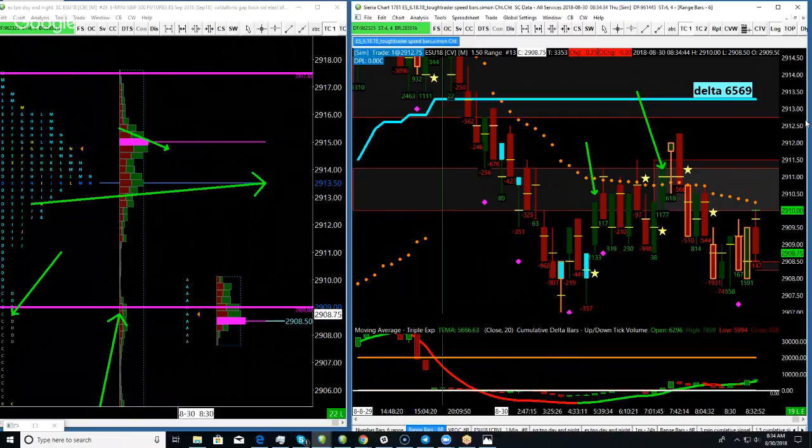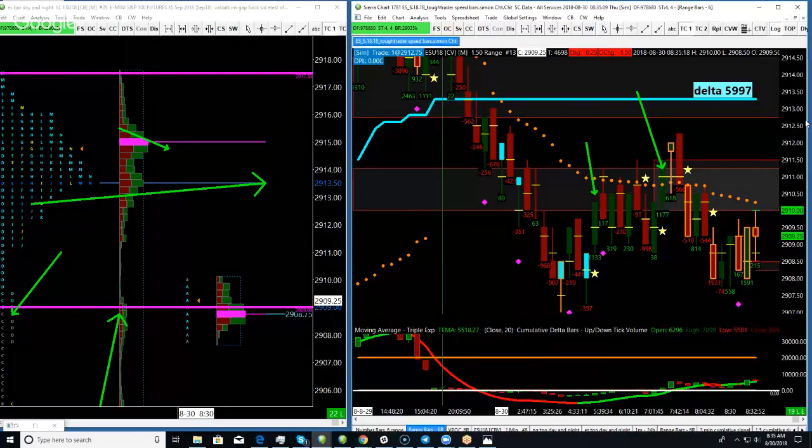See how if you watch the dome, you'll see it's getting absorbed each time they push down. It's because people want to think, oh, we're gonna have another trend day up push, right? So they want to jump in on that move as quickly as possible. And remember how much stronger NQ has been over ES, right?